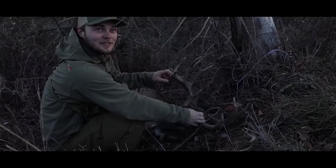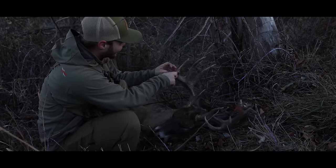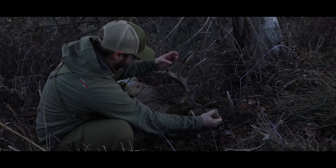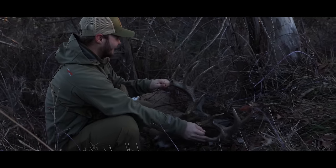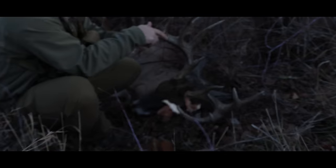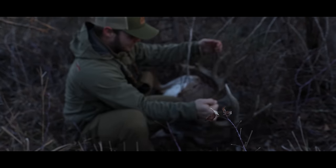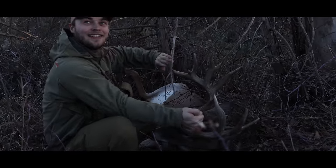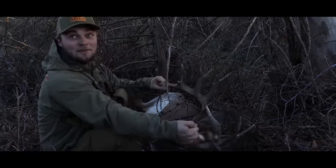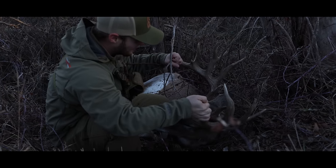Stiff as a rock, dude. He's been dead. Like, I bet he died within 30 minutes when I last saw him. Holy crap. Dude, he's got so much mass. That is the biggest deer in my life for sure. Congrats, dude. Dude, he is stiff, stiff. He's been there a while, yeah. We're gonna have fun getting him out. Yeah. Thanks, dude. Oh my god.